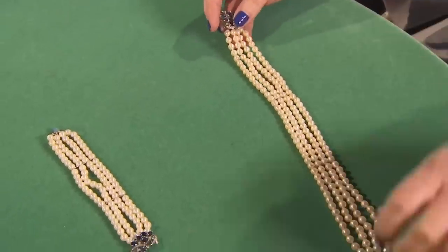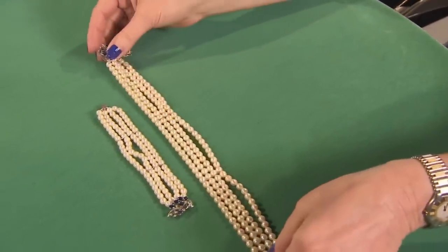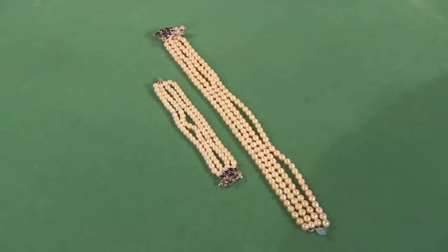That could well be the case. My parents, actually, in the 60s, before that was made, obviously, lived in Hong Kong. So that would fit in with that. It would fit in with the design. It's unusual to have a dragon on an English piece of jewellery like this. That's what it really says to me.